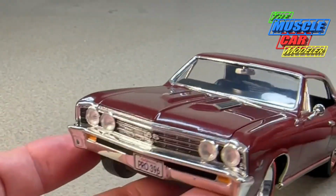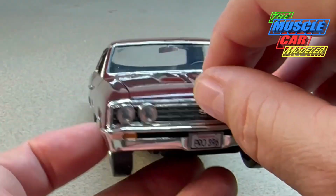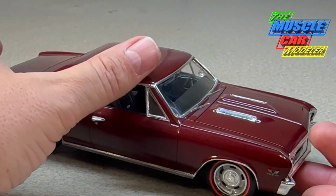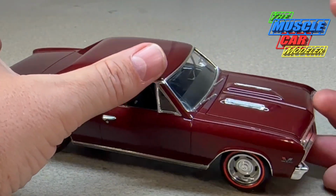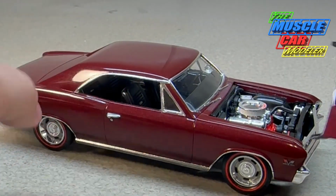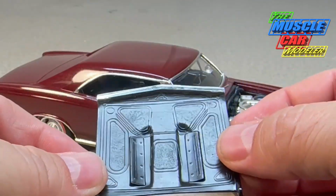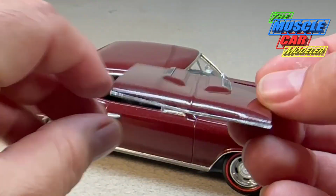And this hood, this chrome molding on the front, is really tight fitting and snaps the hood in place. So I get a little nervous about this hood. So check this out. There we go. So I'm going to take the hood off. But the chrome piece is actually part of the hood, which is cool. I like that Revell does that, and the detailing under the hood.